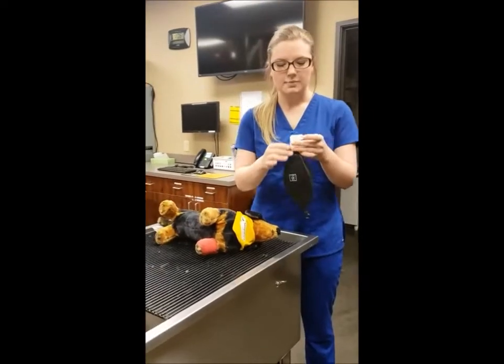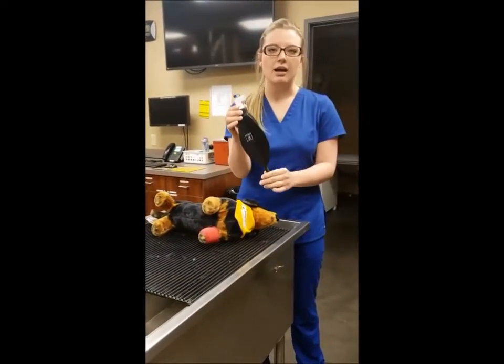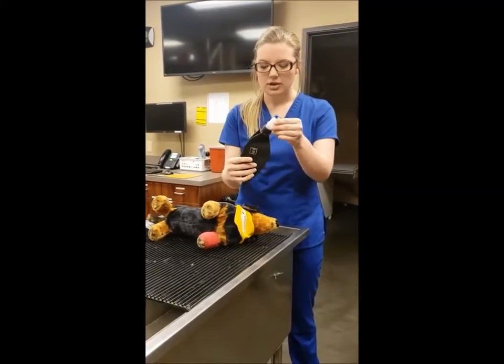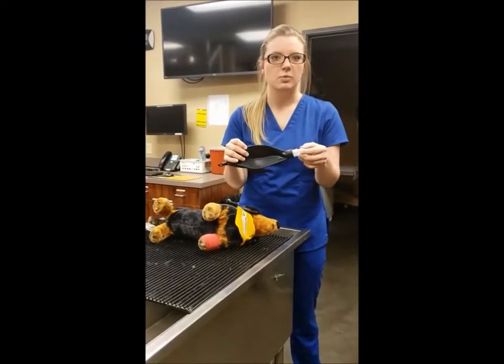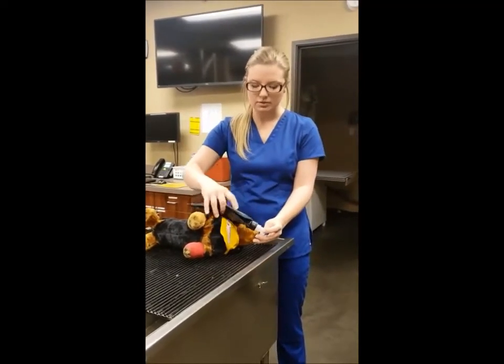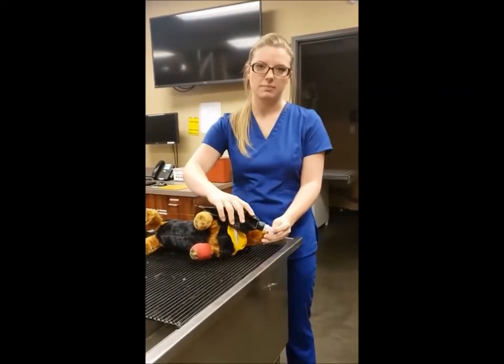Okay, this is my makeshift ambu bag. We do not have one here in clinic, but I will demonstrate how to use it. So if a patient were to go into cardiopulmonary arrest, we would attach this to their mouth and their nose, and we would squeeze it in order to breathe for them.